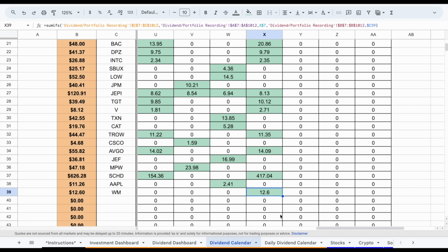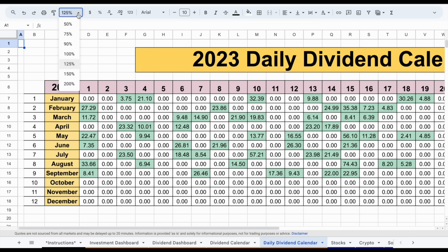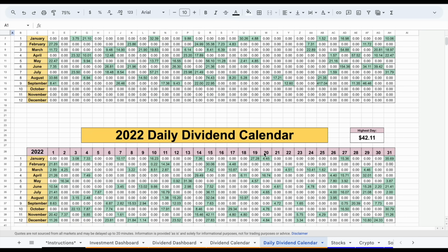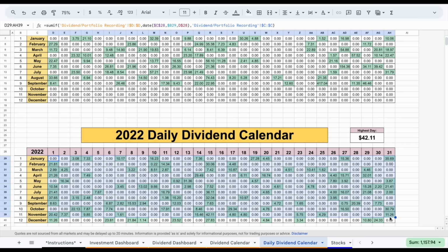Now, the next thing that I want to look at is my daily dividend calendar, and clearly I need to zoom out a little bit so you can see exactly what's happening. But basically what this does is it shows you exactly what days you were paid dividends and how much you were paid on that day. So for example, here's my 2022 daily dividend calendar. My highest day was around $42.11, and you can see exactly how much I made each day in dividend income.